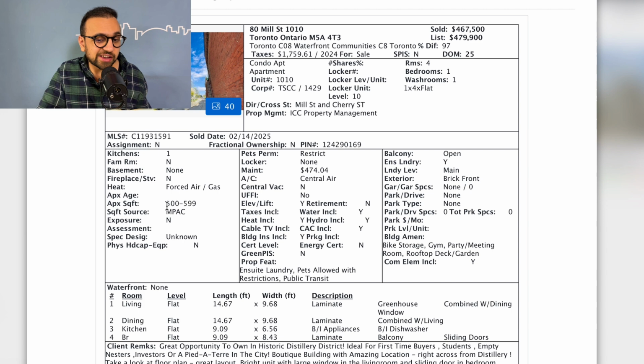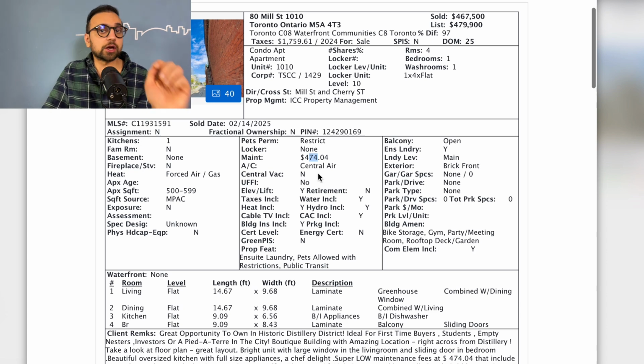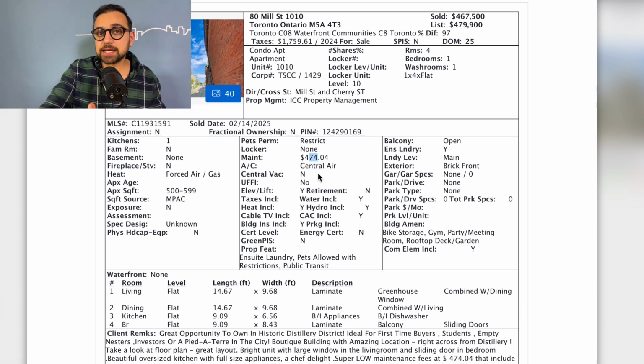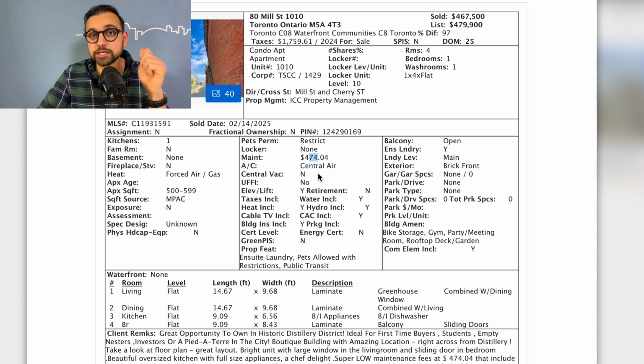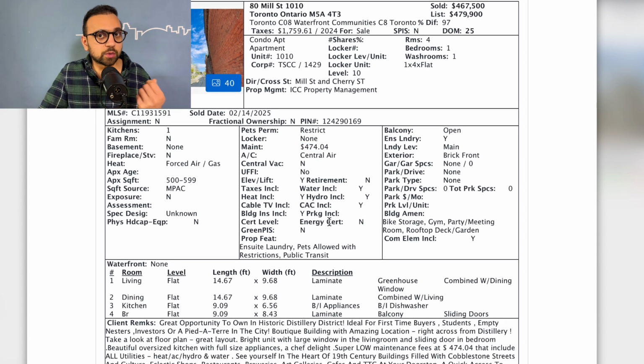The square footage is 500 to 599, and the maintenance fee is also reasonable, $474, which includes everything: heat, hydro, water, all utilities, which is pretty good. This building is on the older side, 22 years old, but managed well, so that's why the maintenance fee is reasonable. That speaks for itself. So let me quickly show you a few pictures.